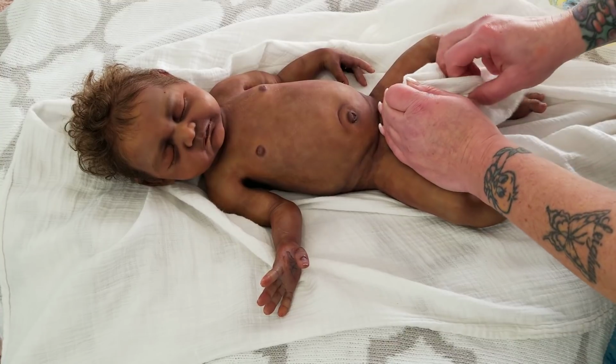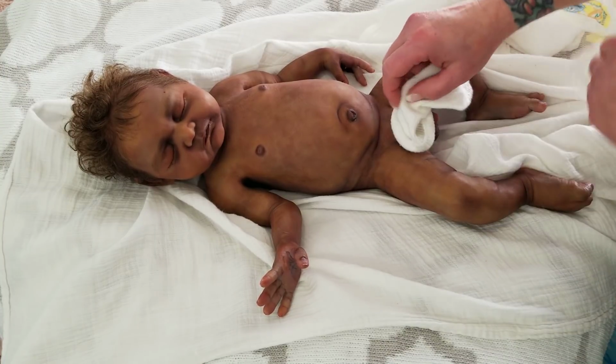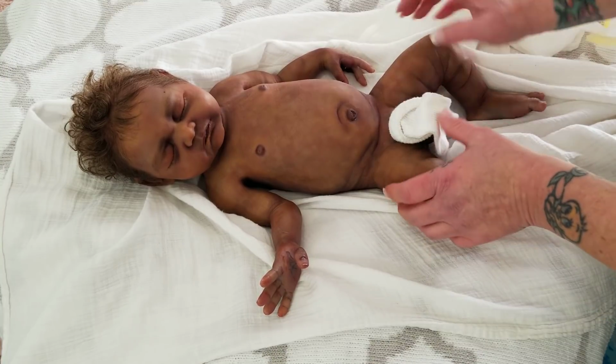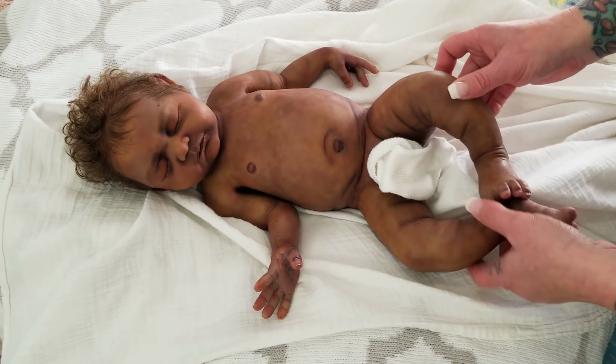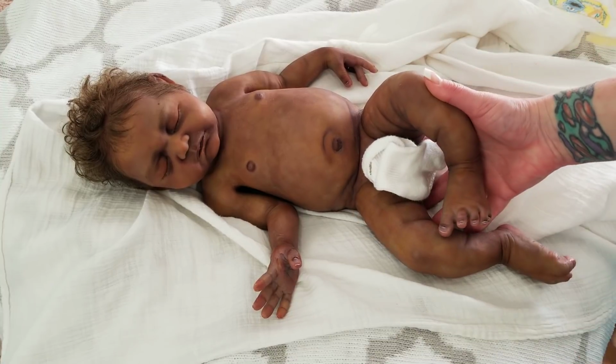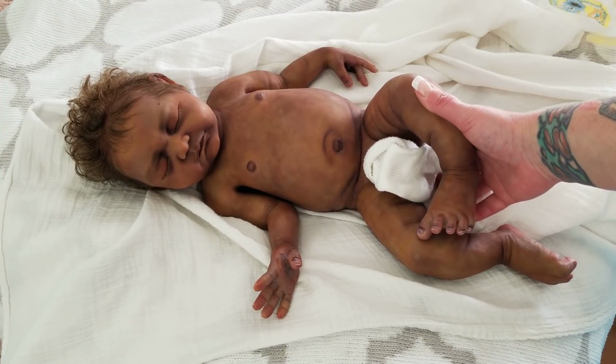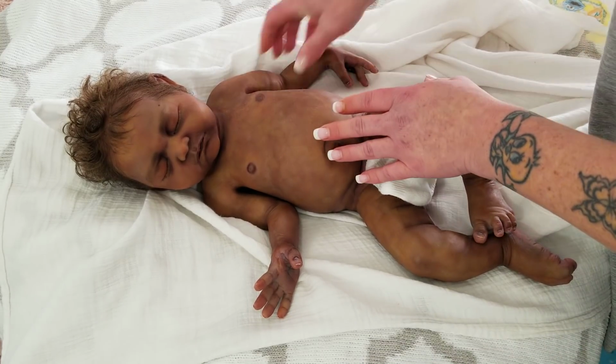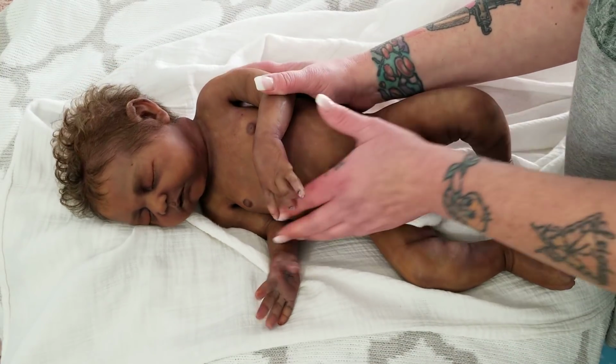We'll put a sock over you, buddy. We'll put a sock on it, just so you can all get a good look at it, the baby. Please note, people that are watching, this is not a real baby. This is a doll. This is a full-bodied silicone doll.